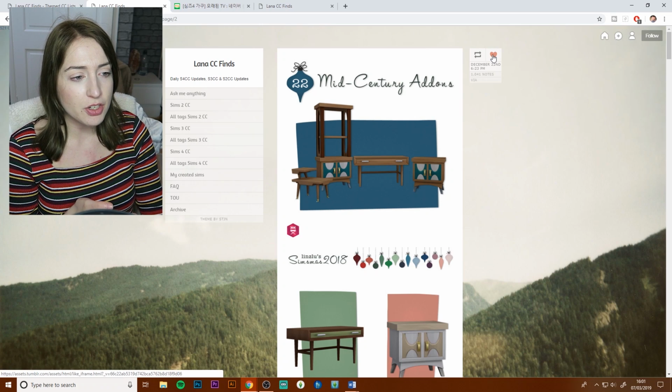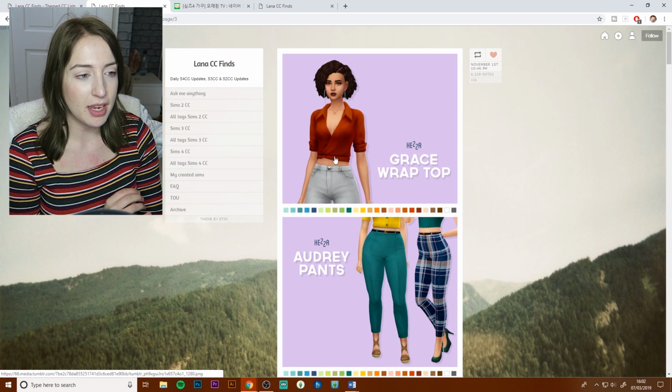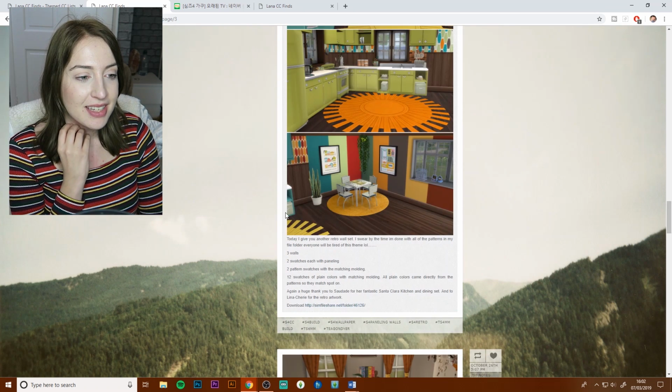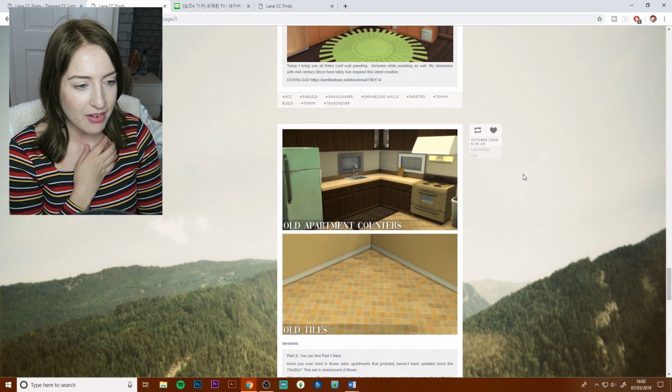Oh, we got some mid-century add-ons as well. This graced wrap top as well, because wrap items were actually introduced in the 1970s, so I'm thinking that with a pair of flared trousers, that could work. Oh my, this kitchen, that's it. That's the perfect one. And that one, with the retro leaf paneling in the background, that is going to be so good. Sorry, my hand's over my hat because I'm shocked.